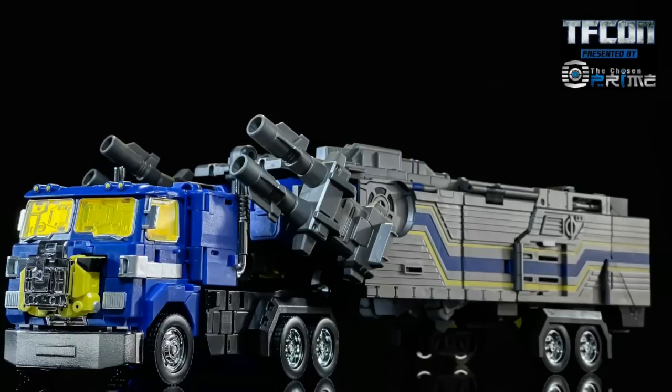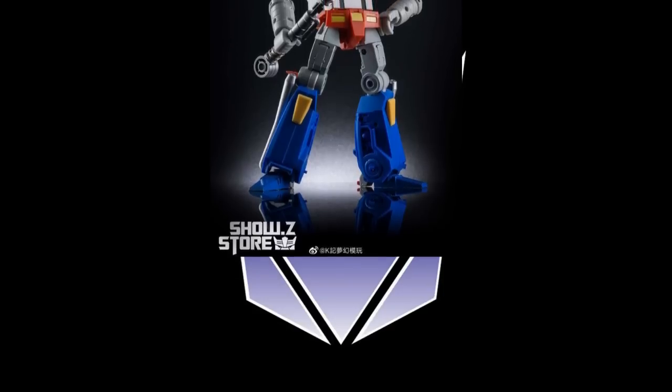I have the original Power Master Optimus Prime, and I appreciate that somebody somewhere out there is making it. This would classify almost as an obscure type of figure, but it's been around for a long time. They've done obscure before obscure was popular.